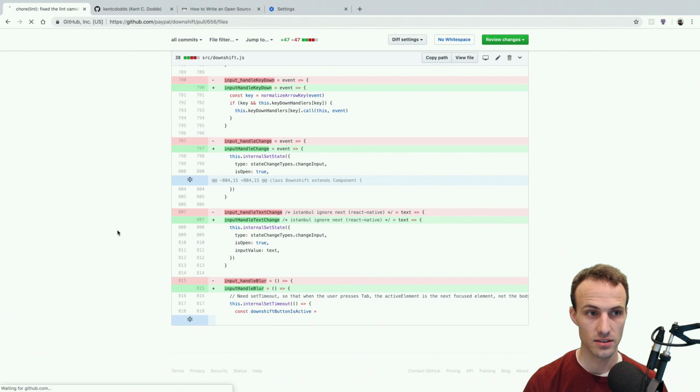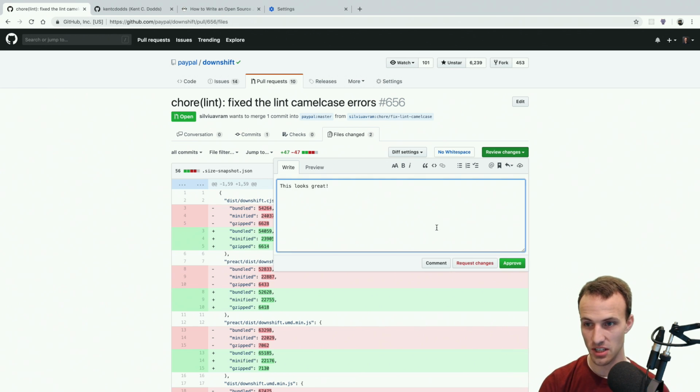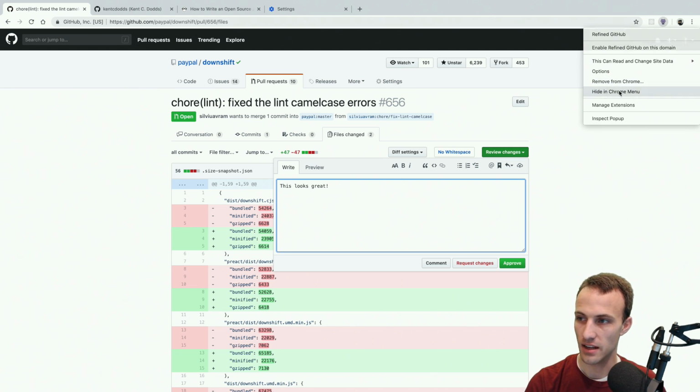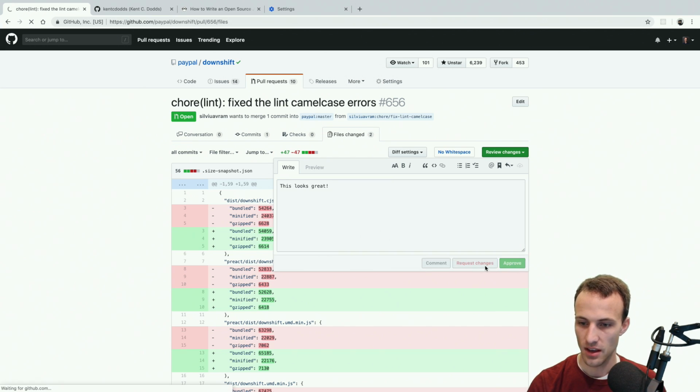And there we go. Okay, so this is one of the things Refined GitHub does, it changes that radio selection to these buttons. Anyway, if you see things that look different, that's because I'm using Refined GitHub. Okay, let's hide that. So this looks great. I'll go ahead and approve it.